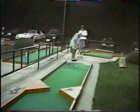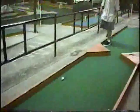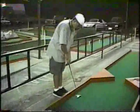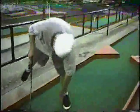And now our co-leader, Andy Oblinger. And he's got it underway. He's going to hit this a little hard, and it's going to come back a ways. Leaves himself with about a 7 or 8 foot putt for par. It's pretty much a straight putt, though. And he nicely knocks it in.